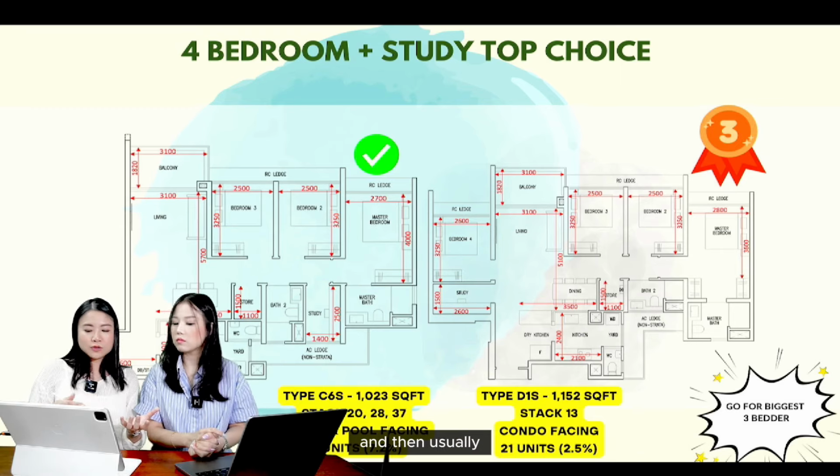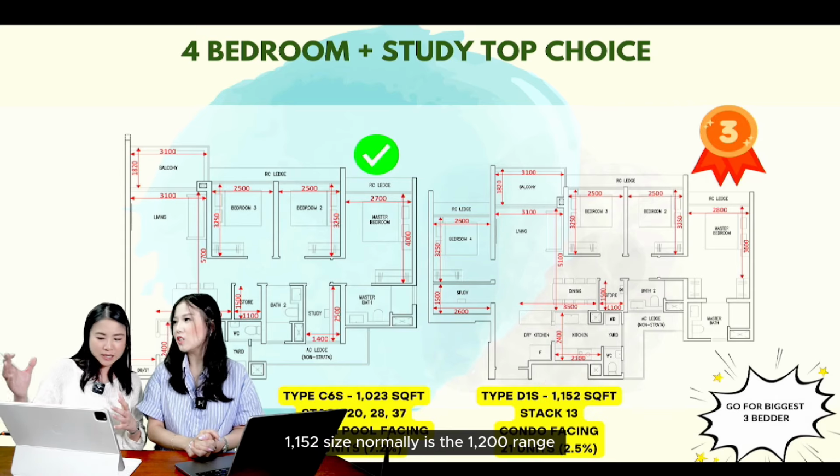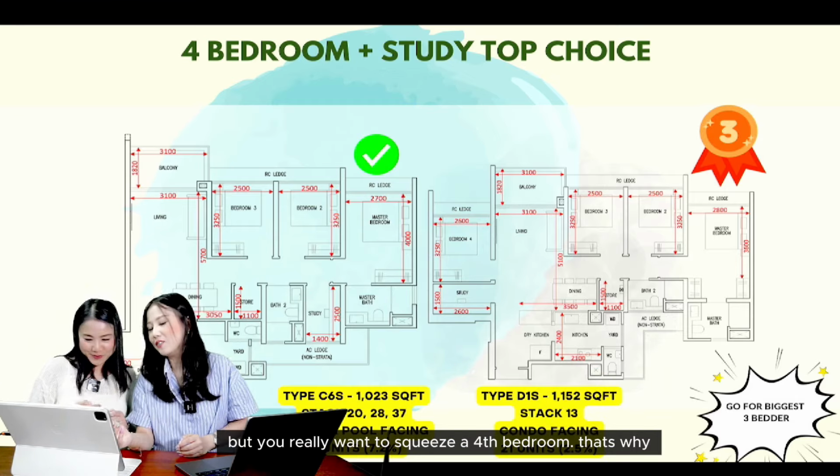Correct. And then usually people that want to go into a 4-bedder won't be looking at this 1,152 size. Normally it's the 1,002 range, 2,000 and above, 2,003. Because this is really squeezing it already. Your size is not that big, but you really want to squeeze in a 4th bedroom. That's why they don't have a third toilet.